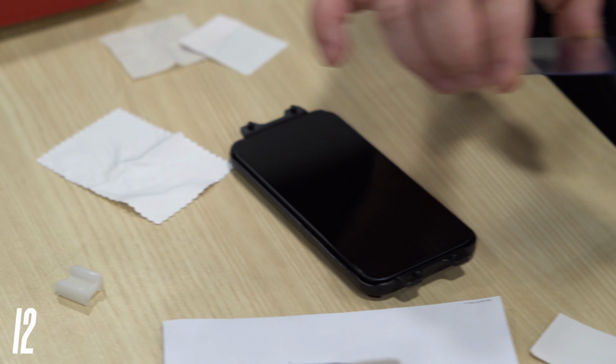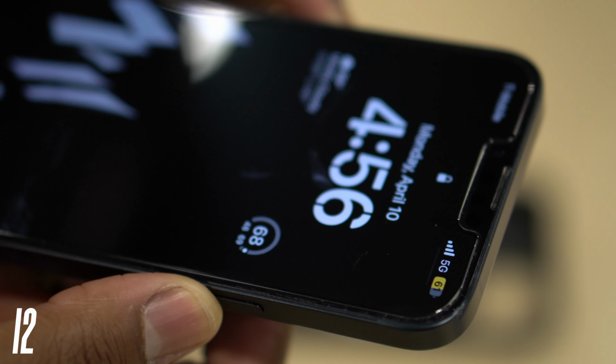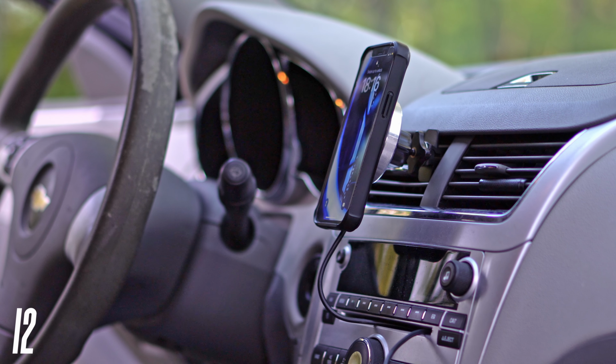And because of that, it's way easier to see in daylight and therefore much better for taking photos and videos. Another benefit of the flat edge design is that screen protectors are not just easier to install, but they actually cover the whole screen, so it's much more protective. And the 12 was also the first phone to have MagSafe, which is wildly convenient for being able to mount your phone and charge it in the car.